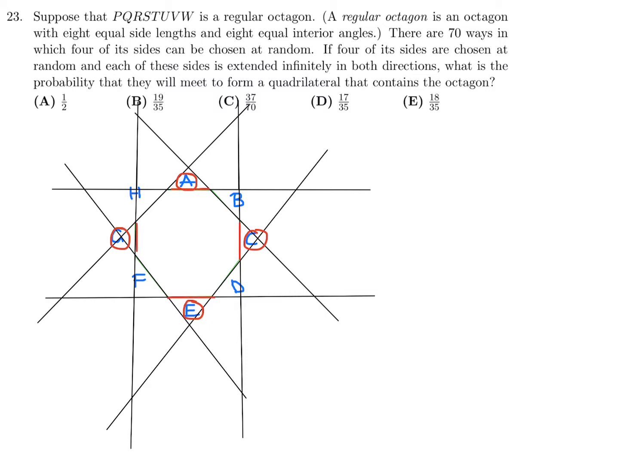What they're saying is the lines that are created by extending those, do they form a quadrilateral? And in addition to that, do they contain that octagon? And in this case, the answer is yes. It's clearly a quadrilateral. It's a 4-sided shape, and it contains that octagon. So that's what they're saying. So we have to find all such. Now, before I jump into the solution, I want to sort of illustrate how this would work.